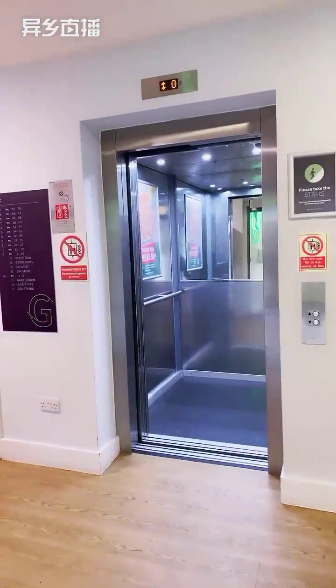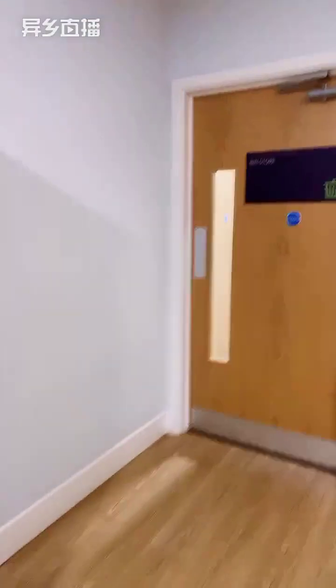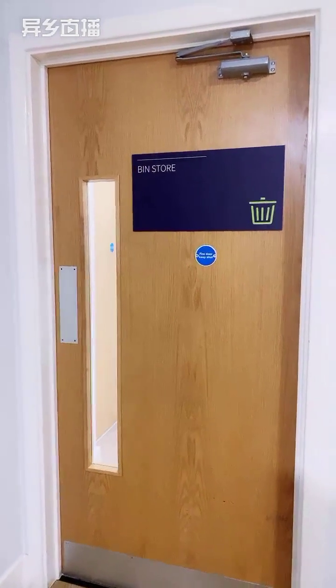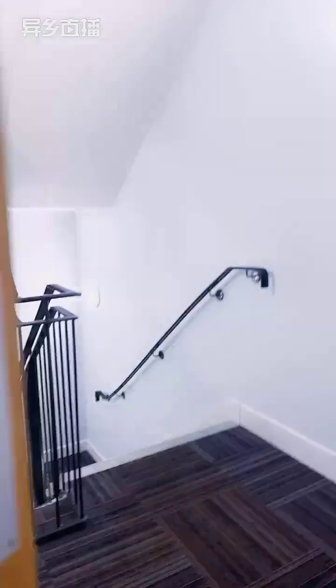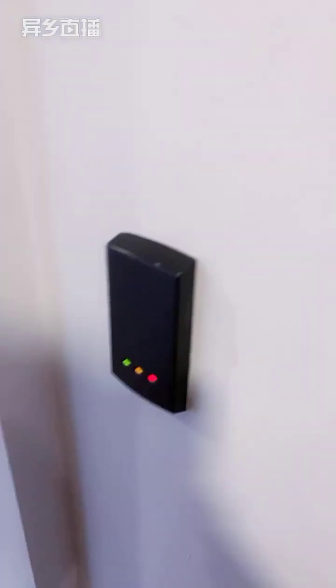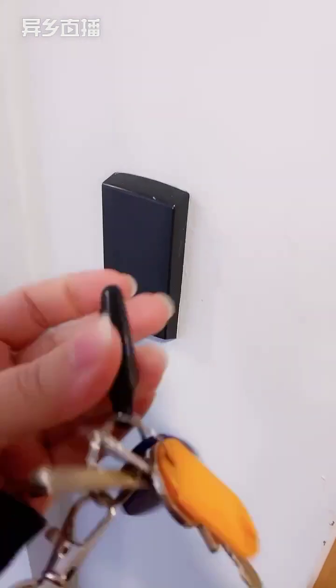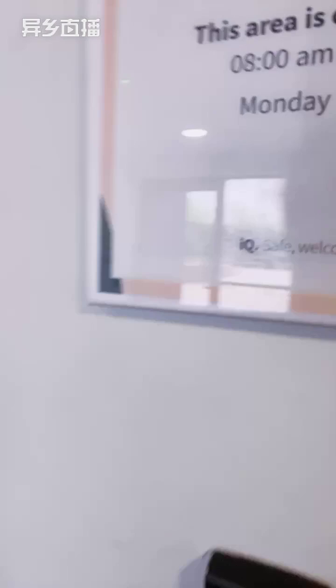So in Penworks House, we also have some lifts and some post boxes. Through here, we also have the bin store where you put all your bins. I'll take you downstairs. On this floor, the fobs will let you into here. So at the moment, we've only got 2 bike users, but this is locked at all times.